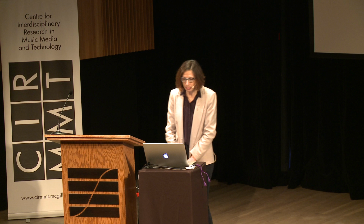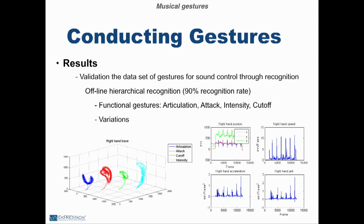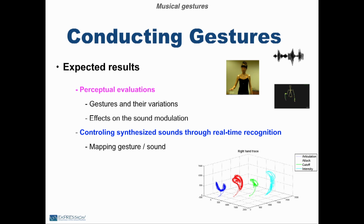This is a two-level recognition system. The first level is the functional gestures recognition. We try to recognize articulation, attack, intensity, cutoff, and then we try to detect the different variations. The other expected results will be the perceptual evaluations and the control of synthesized sounds through real-time recognition.